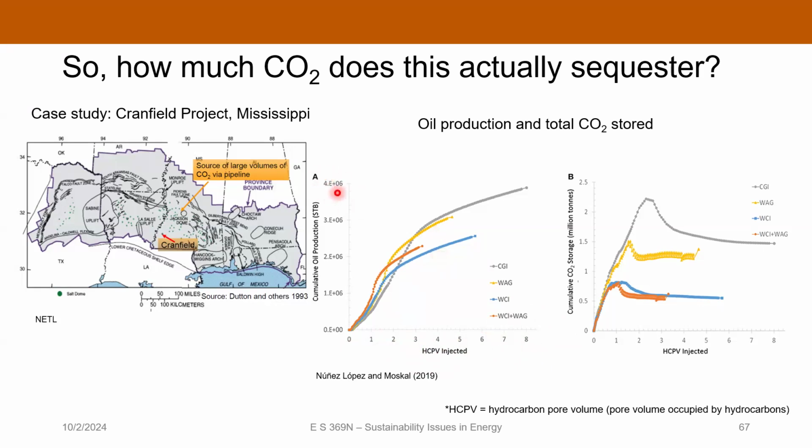The oil produced, they suggested, would be on the order of several million barrels. So that's revenue. But also there are several million tons of CO2 storage that they predicted. And in this case, it was actually the continuous gas injection that gave them the most CO2 storage. So again, this has to do with the specifics of the reservoir that they're dealing with. So you'd have to do some kind of a detailed study like this, but it is possible to get a net storage of CO2.